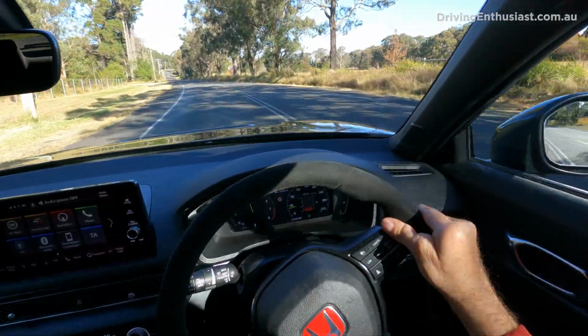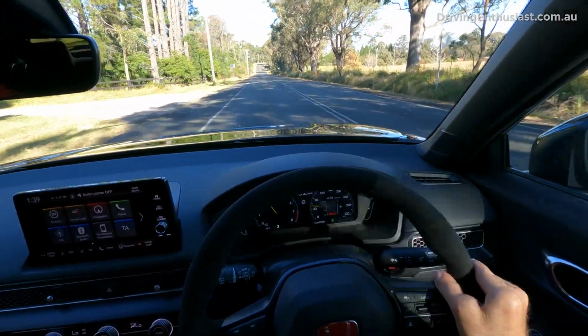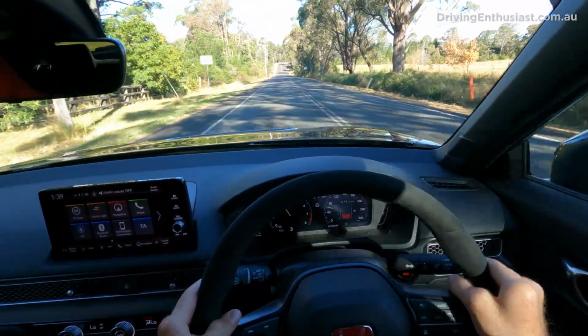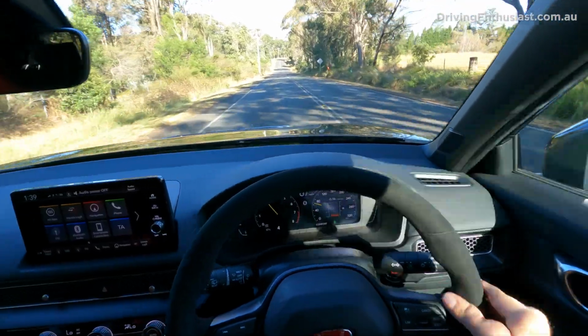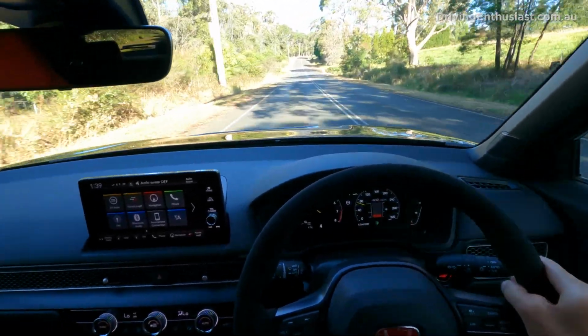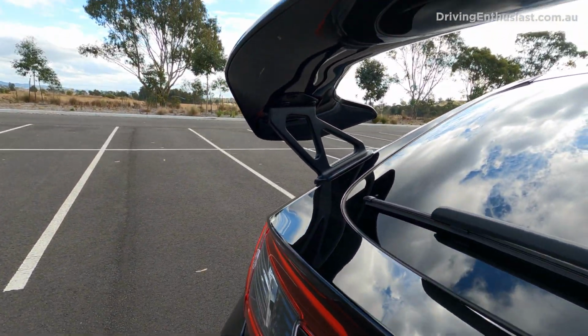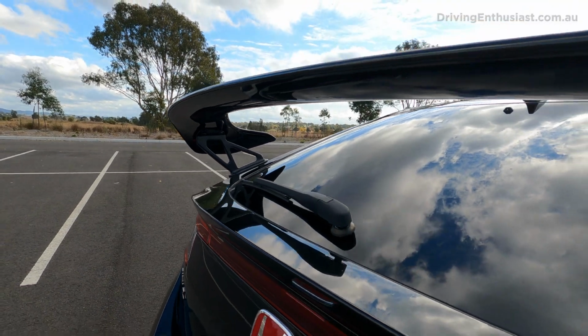So to start with, I've just left it in the comfort mode. And yeah, it's very easy to drive. It feels like a normal Civic actually, as long as you don't put your foot all the way to the floor on the accelerator. You could confuse this for a totally conventional Honda Civic, a high-end model, but a conventional model that your grandmother could drive.